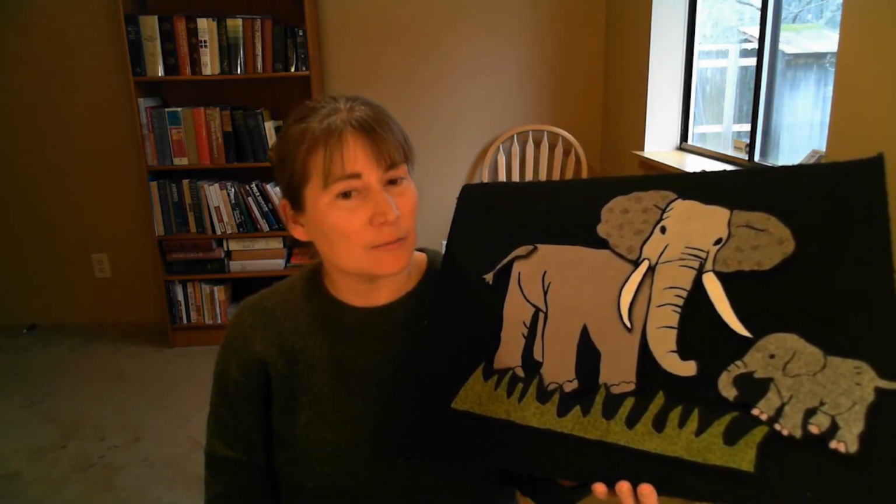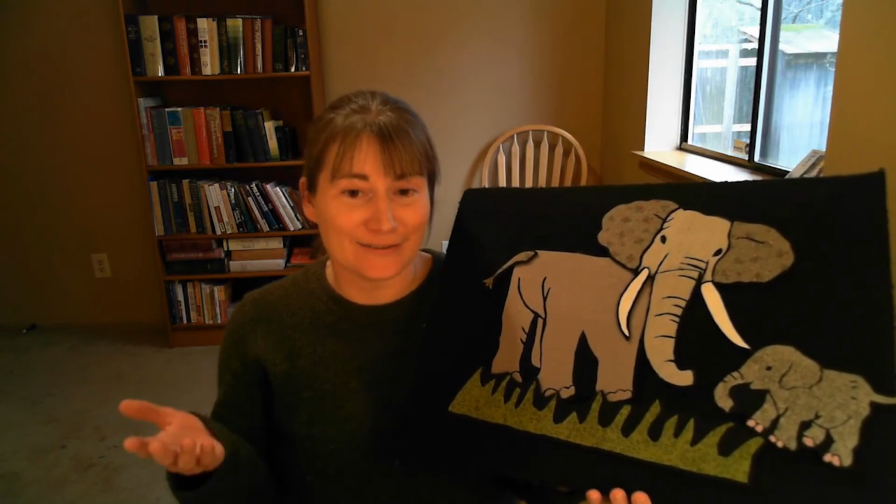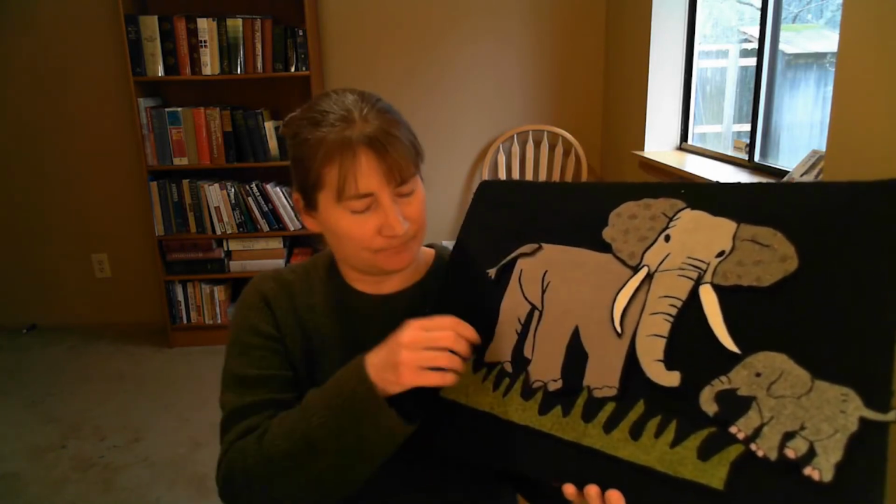So this is open-ended. You could have children guess, you could just put a tiny one part of the elephant up and see if they can guess before you put the elephant's head with his ears up. You can make it however you want it to be. It's just a fun, open-ended way to talk about the different steps to building an elephant and adding on once you've built your elephant with the grass and the baby.